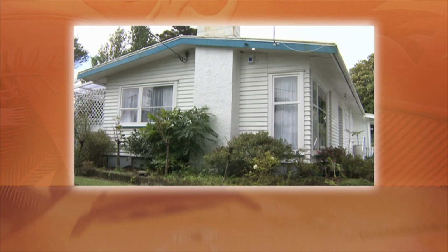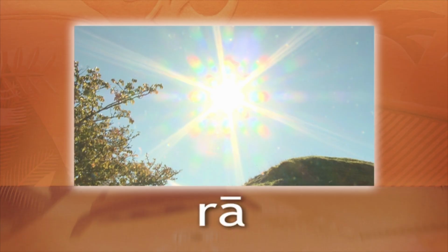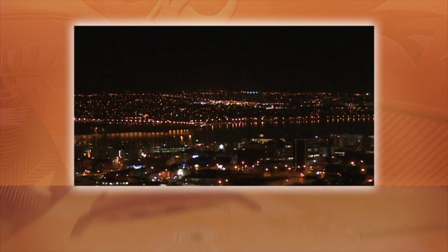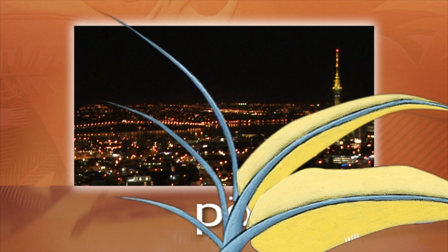Whare, house or building, whare. Rā, sun or day, rā. Kaumātua, elder, kaumātua. Pō, night or darkness, pō. Ka tipu, ka ora, hei.